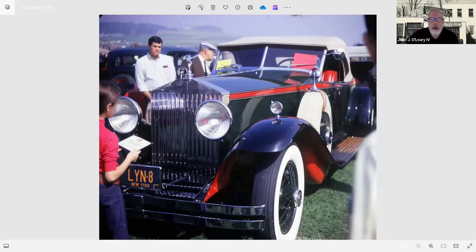And then this is the car at Hershey. And we know it's Mr. Stewart's car because it's got his wife's name on it. Lynn 8 was his vanity plate for it. And again, the paint job is incredible on this car. Again, they did an award-winning job on this Rolls Royce.